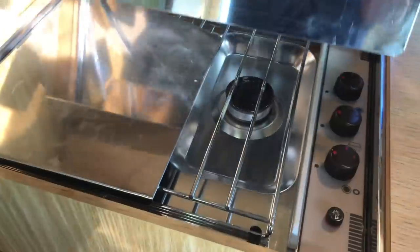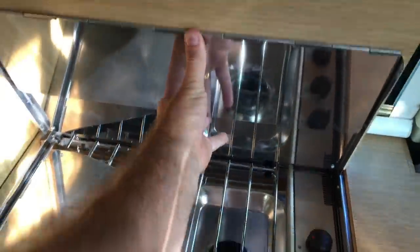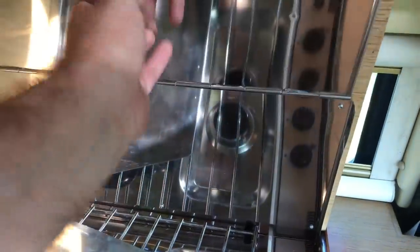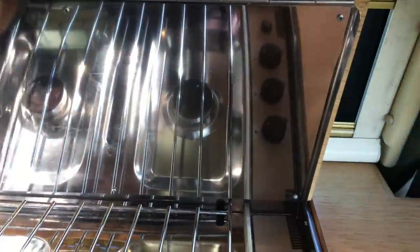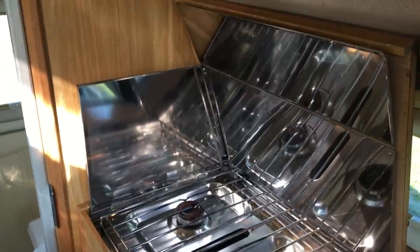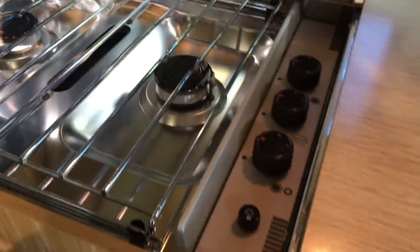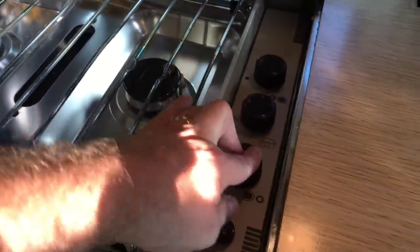Let's have a look at the kitchen. So we're just going to put the chrome panels up. That will then leave it all nice and safe for the burner hobs. So we've got two burner hobs.